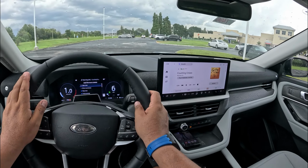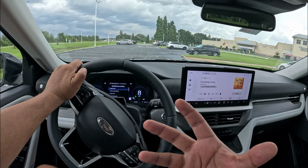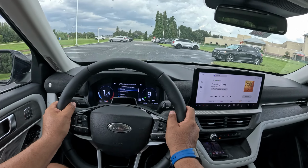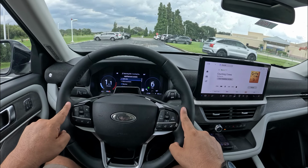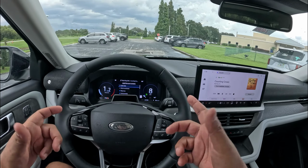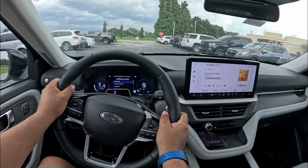Now, of course, with this model, what I've noticed from driving the Active and the ST9, the Explorer has gotten definitely more refined. It feels very easy to drive. This leather carbon steering wheel feels fantastic. It's not perforated like the one in the ST9 or the ST, but this is more of a soft touch leather feeling material, and it feels great in your hands.